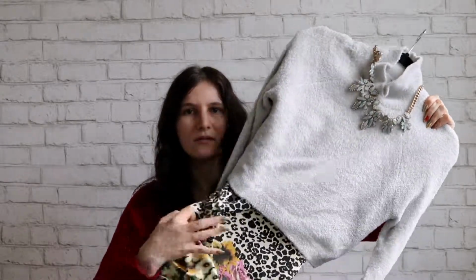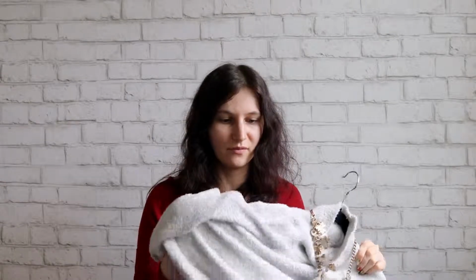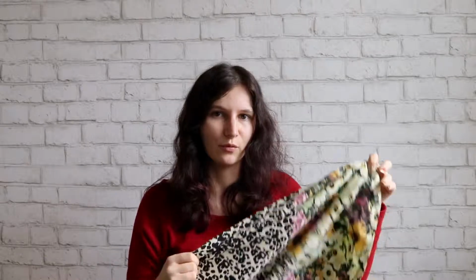The final outfit in this lookbook is this one. Probably seeing a pattern, but for this one as well, I started with the dress. This dress has a bit of a sleeve, but it's a very short sleeve, so I felt that I still needed to layer it with something warmer.